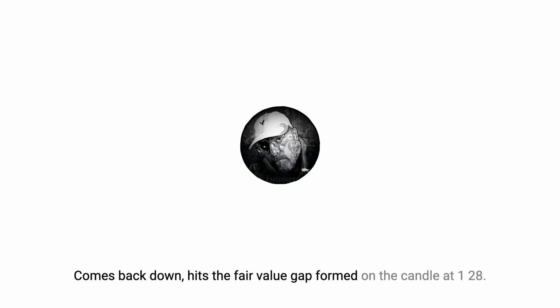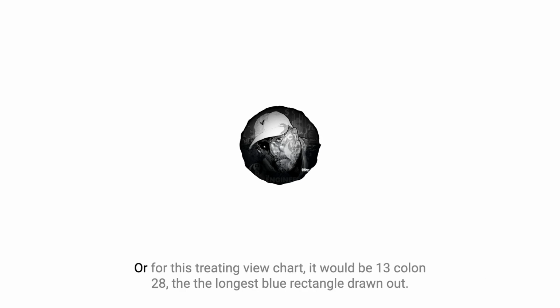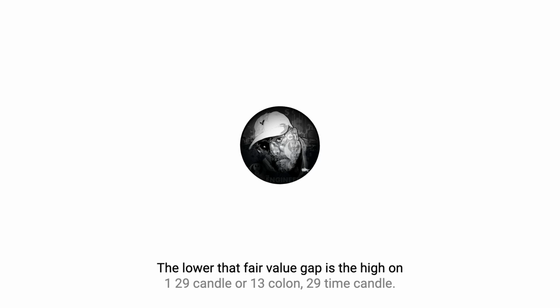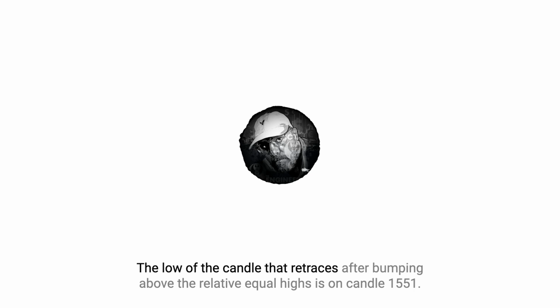So we see it tear into it, comes back down, hits the fair value gap formed on the candle at 1:28, or for this TradingView chart, 13:28. The longest blue rectangle drawn out, that's the fair value gap I'm drawing your attention to now. The low of that fair value gap is the high on the 13:29 candle, that 1 minute candle high. That high comes in at 4096.50. The low of the candle that retraces after bumping above the relative equal highs is on candle 15:51.